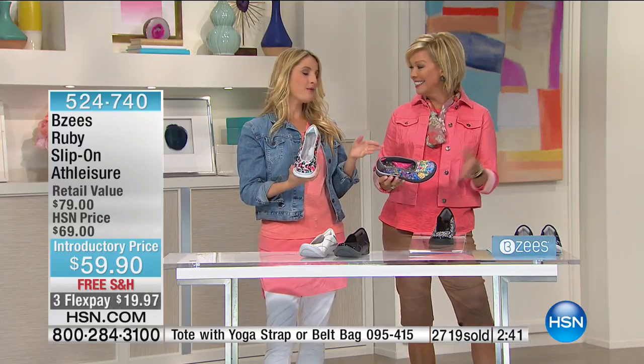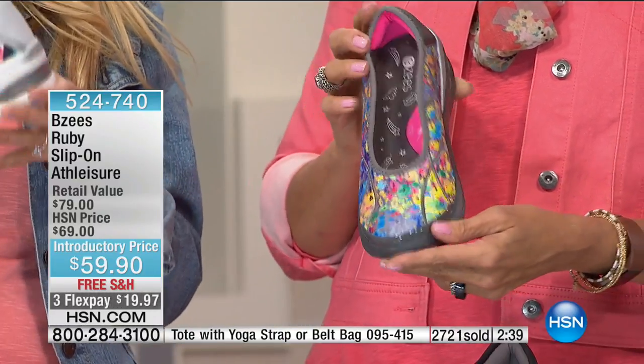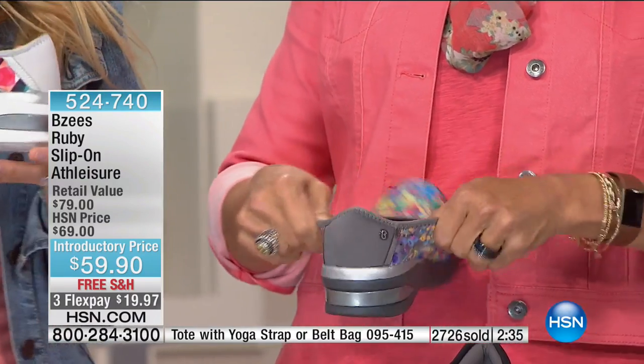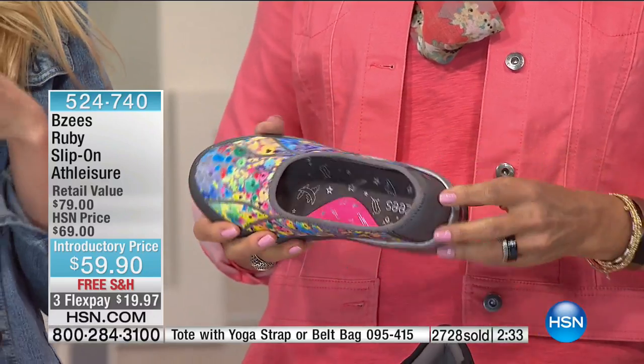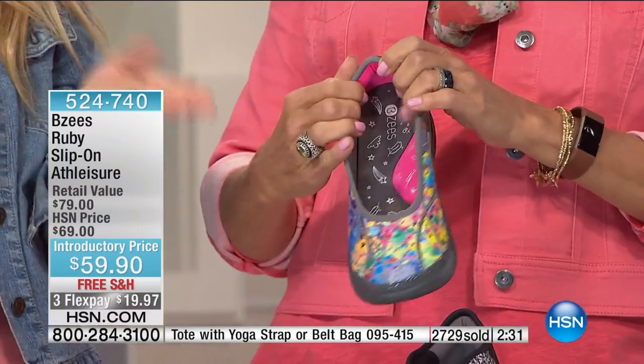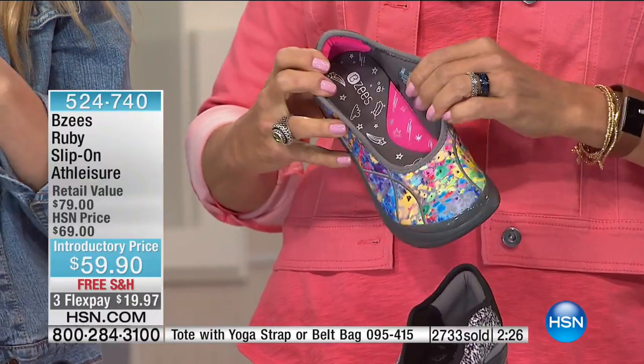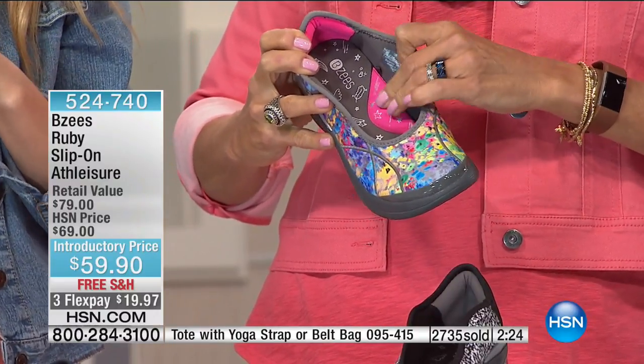I know. Then you can pull out anything in your wardrobe and wear it because it's got every color in it. It's every color in the rainbow. How fun. And what you're going to love, for women ordering it in that multicolor print that Callie's holding, is that you're going to be able to see that arch support, just how she's holding it. You can see the memory foam cushioning.